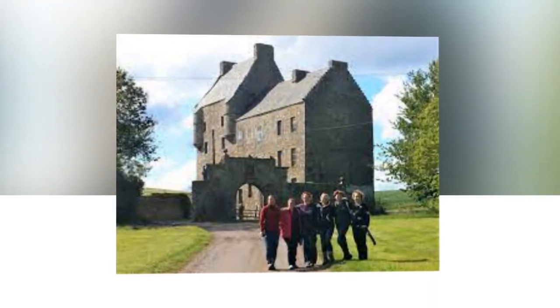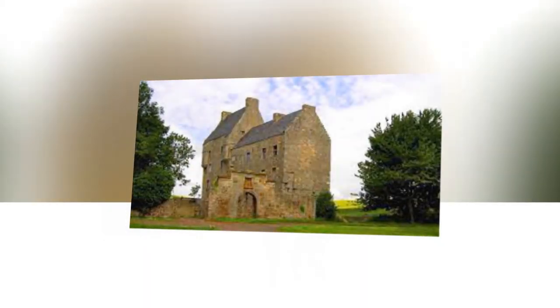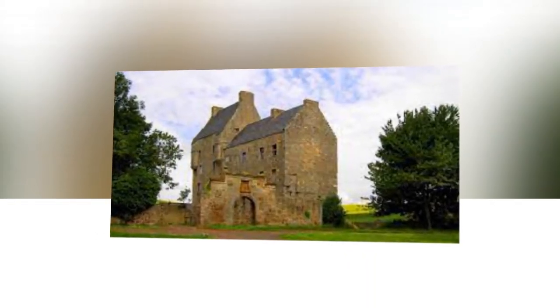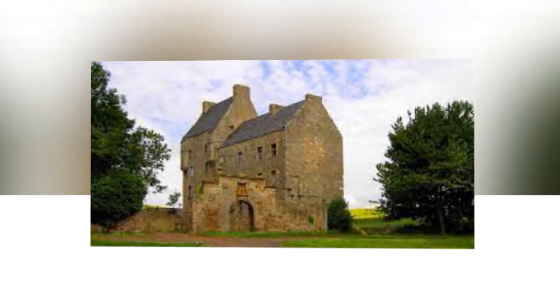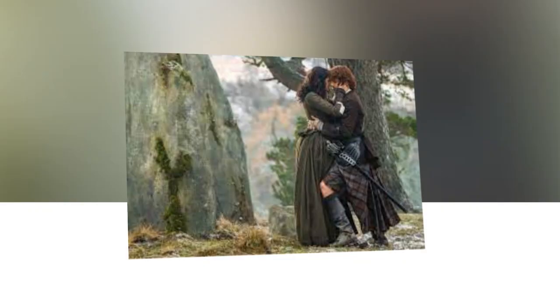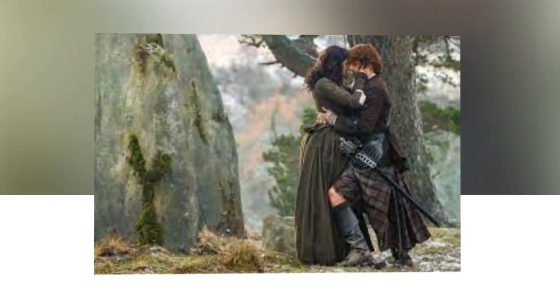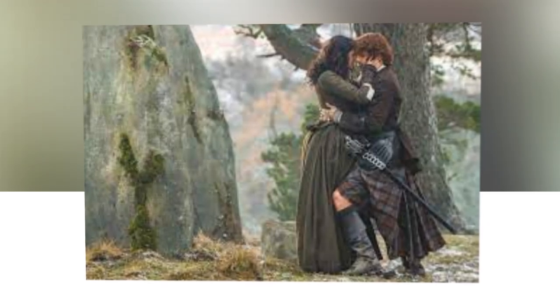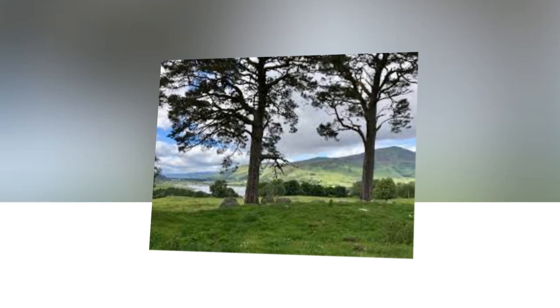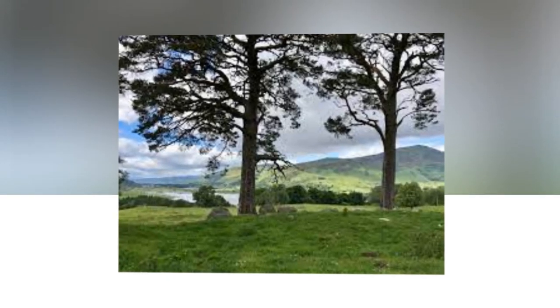Midhope Castle. Midhope Castle in West Lothian serves as the setting for Lallybroch, Jamie Fraser's ancestral home, in the series. The 16th century tower can be found just west of South Queensferry, in the grounds of the Hopetoun estate. Nearby Hopetoun House was also used in Outlander as a stand-in for Sandringham in Season 1 and featured in Seasons 2 and 3 too.